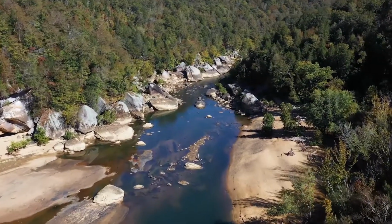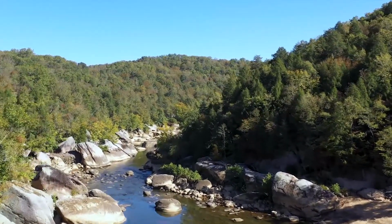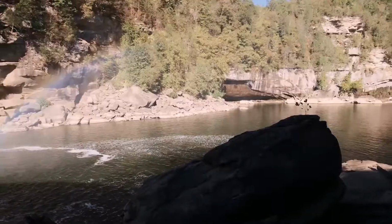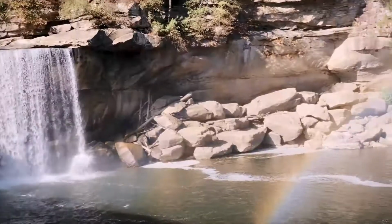On clear mornings here in Cumberland Falls, you're likely to see a rainbow shining right at the base of the waterfall. That is, if you go at the right time of day when the sun is in the perfect position. The mist from the waterfall creates millions of tiny prisms, which reflect the sunlight and cause a reliable rainbow.